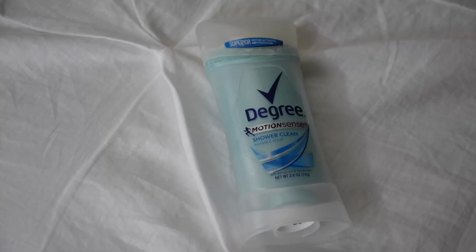All right, now for random things, these are like makeup and kind of skincare products. This is my random product, it's gonna be the Degree deodorant. This is the Motion Sense Shower Fresh.